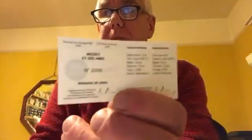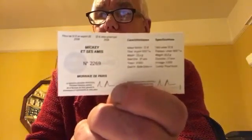Where's it from? It's Monnaie de Paris. So it's French. Mickey et ses amis, number 2269, and it's a €10, silver, weight 22.2, diameter 37 millimeters, mintage 3000. And out of that 3000, we had 2 of them. Proof finish. So have a good look at that, and lift your phone up to the screen and take a photo if you want to study it.